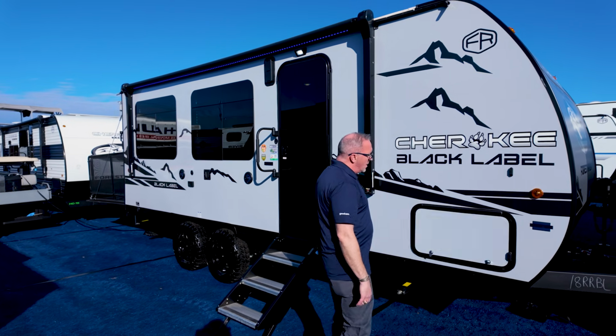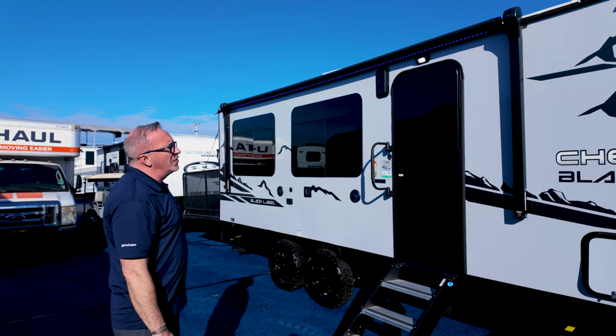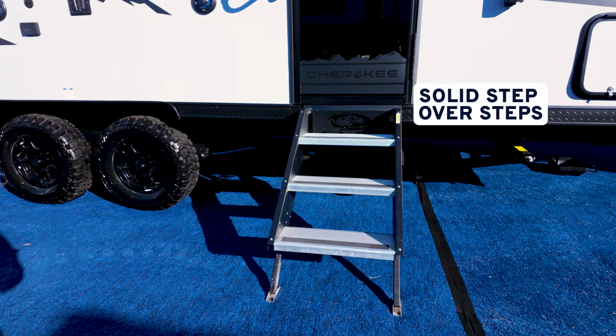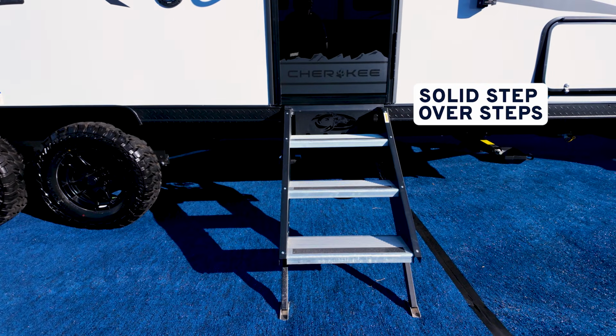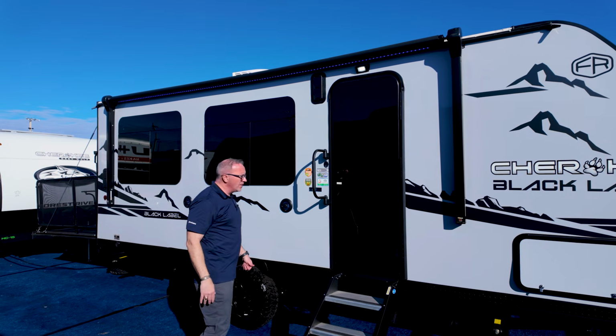Magnetic anti-slam on your luggage doors. Big fan of how they do their coating too. It just kind of helps make sure the graphics don't fade. Then they throw in a solid step over step to lead me into the main entry point here with the tempered glass door. Heck yeah, man, it looks good going down the road.